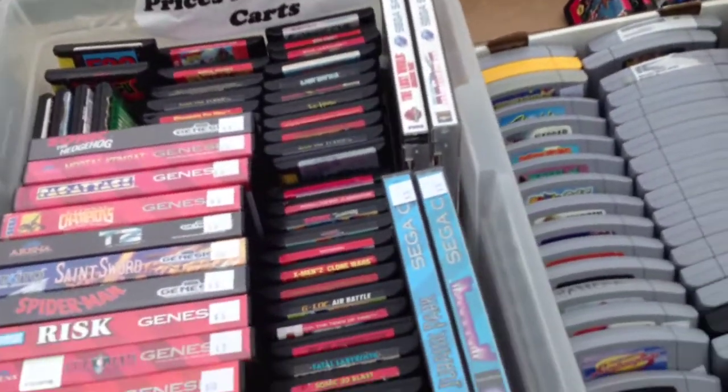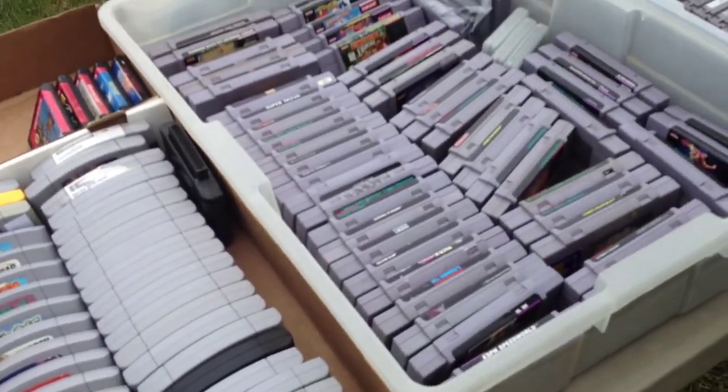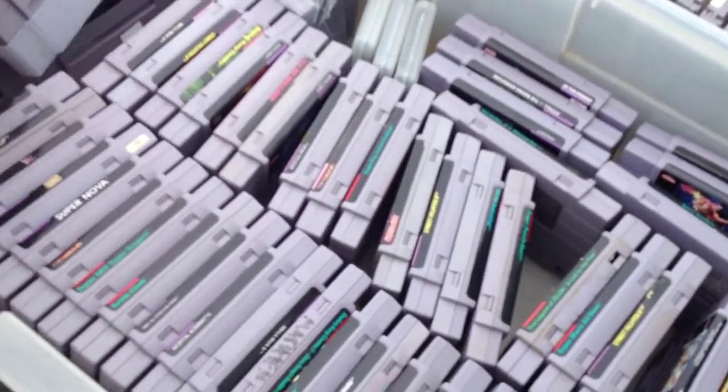They definitely had a lot less retro stuff this year, or this weekend. A little disappointed with that, but I think that's pretty much everywhere, not just something with this seller.